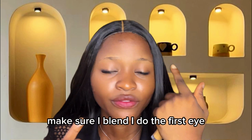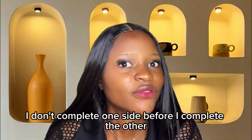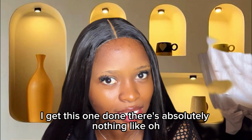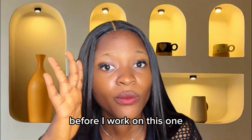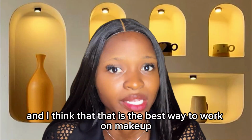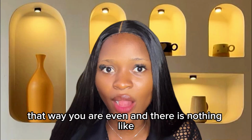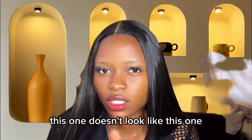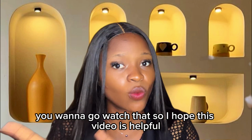I do the first eye and then I go in with the second eye. I don't complete one side before I complete the other. I try to do it as I get this one done, I get this one done. There's absolutely nothing like, oh, let me make this one perfect first before I work on this one. That is how I like to work on makeup, and I think that is the best way to work on makeup or anything about your face. That way you are even, and there is nothing like, oh, this one doesn't look like this one. Like I talked about it in the blush video last week. You want to go watch that.